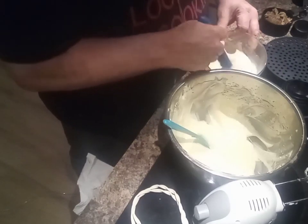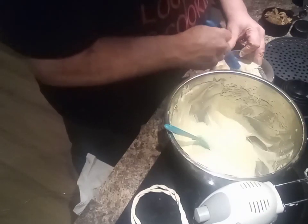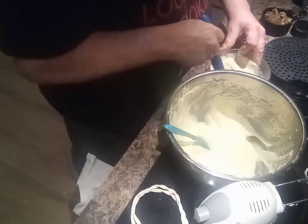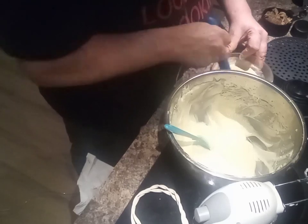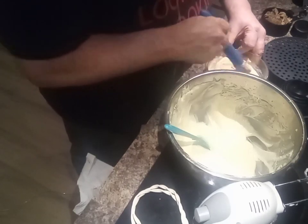Trying to incorporate this into this batter. It's a little bit thicker now. I don't want to mix it with like an electric mixer, or I'll end up breaking down the cream cheese.